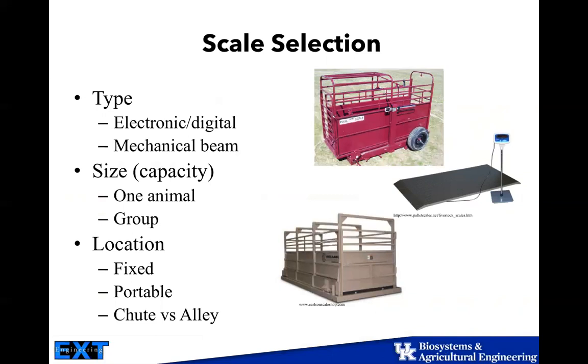We're also thinking about the location. Is this something we're going to be trying to move between two farms? Is it going to be fixed versus portable? And is this something we're going to put in our chute versus our alley? We're working on getting the final publication out, but we can get you a $300 set of load cells, and we have a system where farmers can build themselves a scale system for about $700.